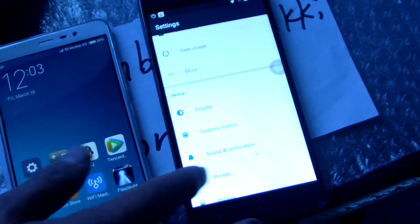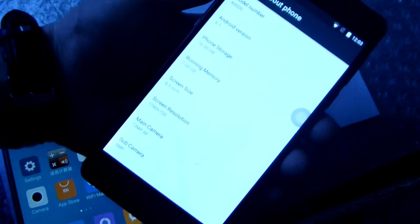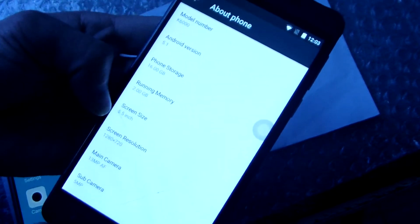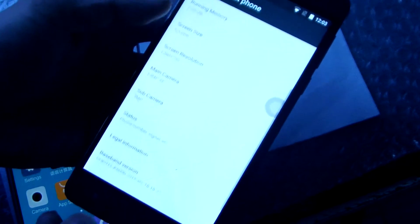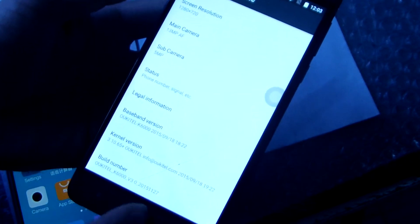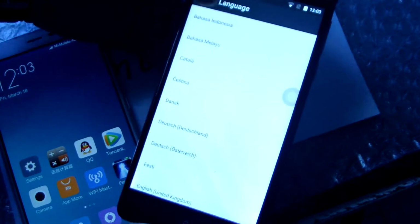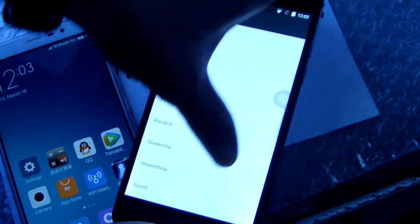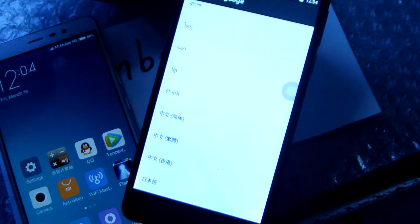Let me look inside. The application is about the phone information. We make it very clear: 16 GB ROM and Android 5.0, screen size 5.0, and the screen resolution is 720p, 13 megapixels. It's the Android version. It's Oukitel. Let me see the language. Can we see the language? Clear. Okay, it's the language for the K6000.